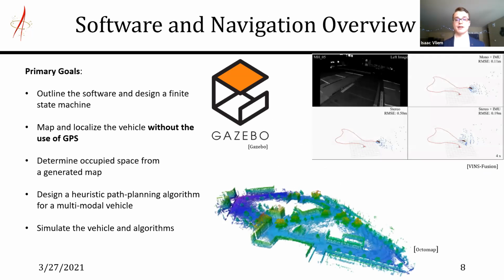And now onto the software navigation overview. I was part of the software navigation subteam, so this is a little bit more familiar to me. So the primary goals of these two subteams was to outline the software and to design a finite state machine for the logic controlling. This took quite a long time. We spent about a month working on the initial software diagrams in the finite state machine because it was just that important. We needed to nail that down.